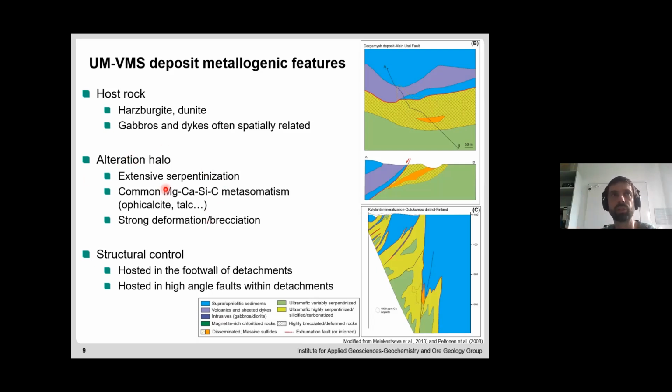It's also very important to consider the alteration halo around these deposits. So serpentinization, but what's also common is an overprinting of magnesium, calcium, silicon, or carbon metasomatism, such as ophicalcite and talc. And also very important, you have strong brecciation and deformation. Finally, what is also very important is the structural control. You're most of the time associated with a detachment fault and within the footwall of this detachment fault, but sometimes you can also be within the high-angle faults that develop within this detachment fault, for example in oceanic core complexes.